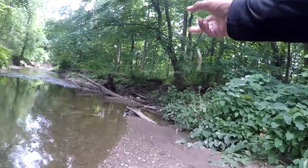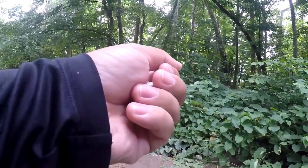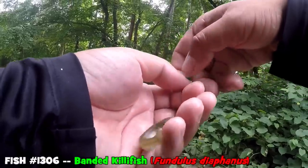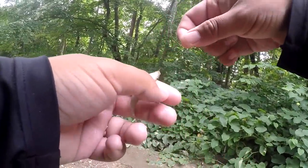Oh, I got it. That's another species for today. Yay! I'm losing count of how many species we got already, but this is the banded killifish. Oh man, the Fundulus diaphanus. I was trying to catch one of these down there for a good while, man.